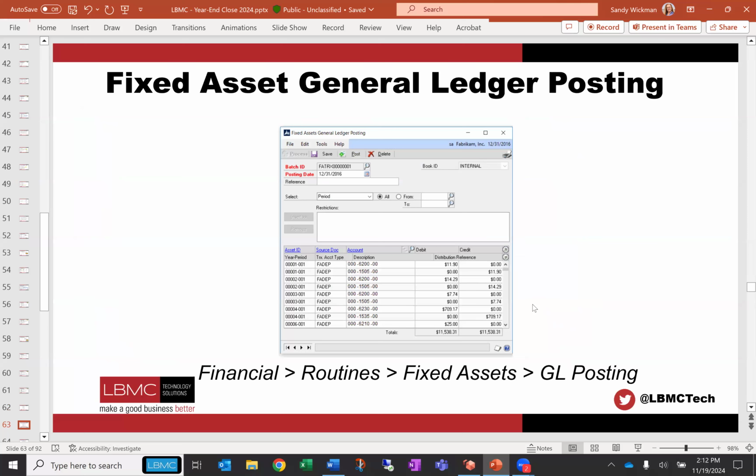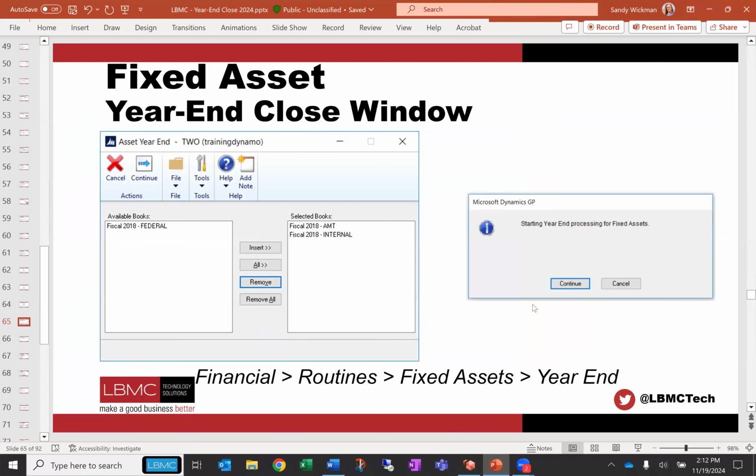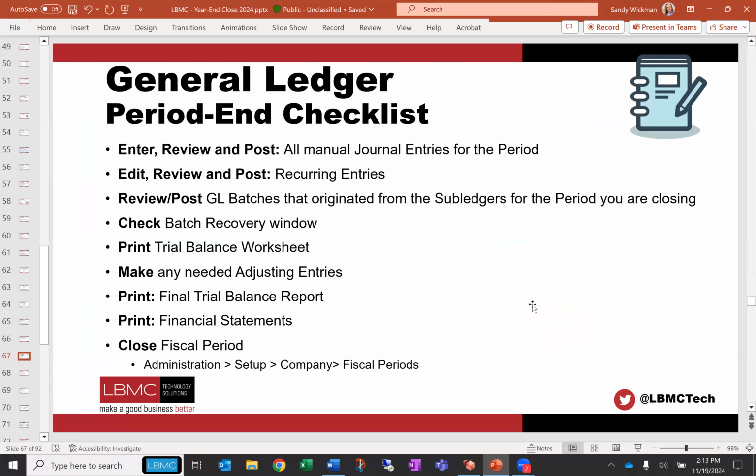Okay, our fixed asset general ledger posting, we talked about that. Make sure your last journal entry is done. Then your year-end close. It does have a report. Be sure and put it in your 2024 year-end close information. There's your checklist. Then we're going to talk about the general ledger checklist. I have just a couple of slides and then we'll go to our next poll question.